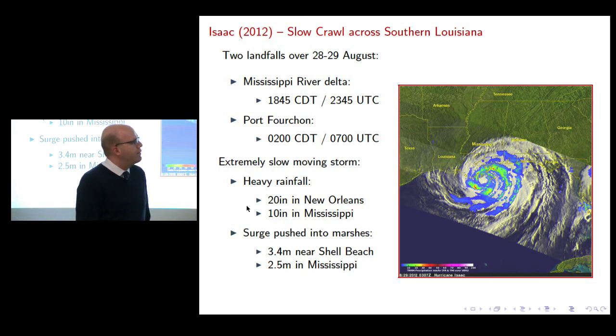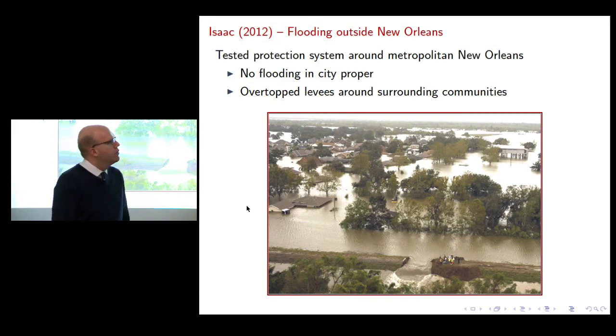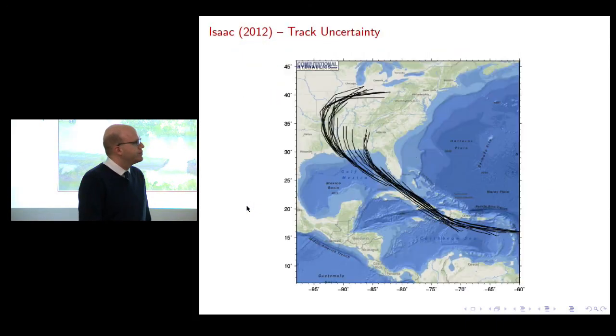So it wasn't a powerful storm, but because of its track, and especially because it made a very slow landfall, it did threaten some of the protection systems around New Orleans. And so there wasn't any flooding in New Orleans, because of all of the improvements that they've made to the protection system, but some of the surrounding communities did have some levee overtopping, and I'm sure you remember this from a year ago, and some of the flooding that happened just outside of New Orleans.